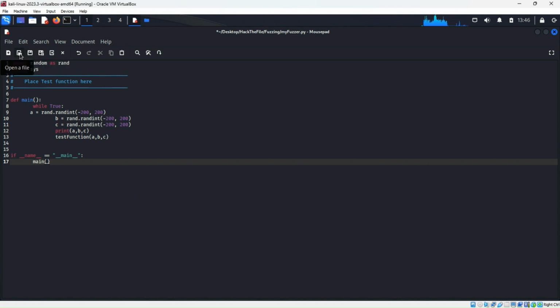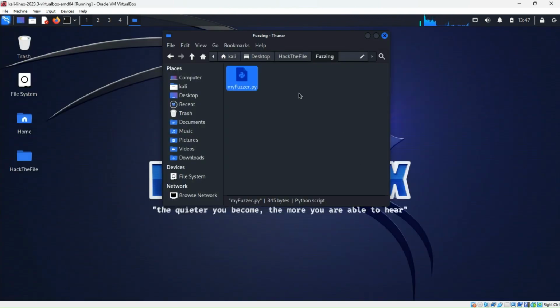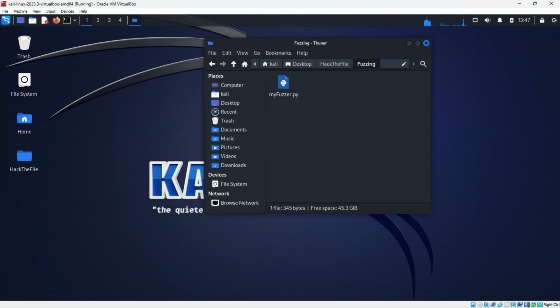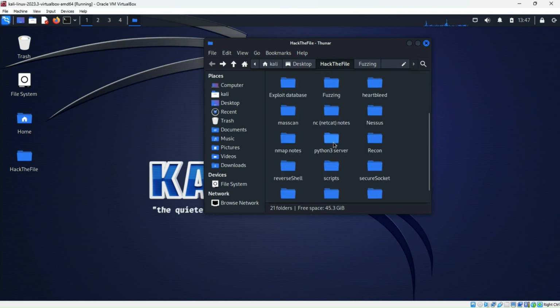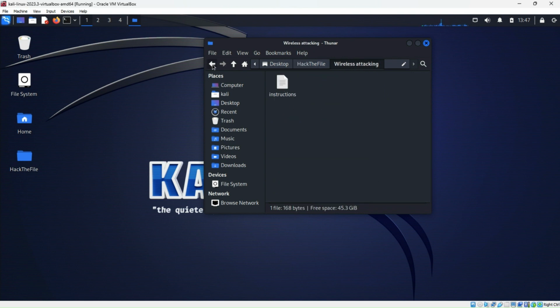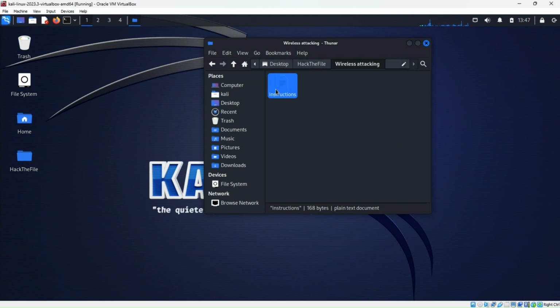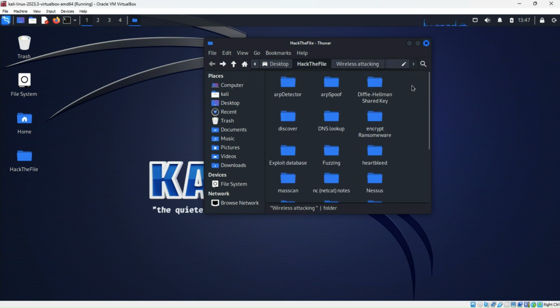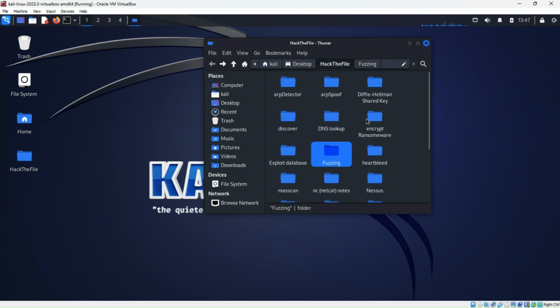This doesn't always work, right? Sometimes you have to reorganize these codes because of the way they get pasted in here. But sometimes they work. So, all right, we already did that. So let's go to the next one. And remember, the reason why I'm doing this is because I'm creating a hack the file from this book. Different things we can do, right? So my wireless hacking, go to instructions, and it's got some commands I can run. Just give me some little ideas, just in case I forget or something. Get me started. So let's go back to the fuzzing. Oh wait, here's heartbleed. There's no instructions. It's just a pie. And here's fuzzing. Okay.